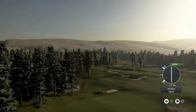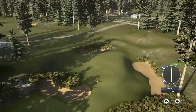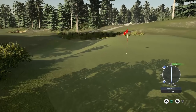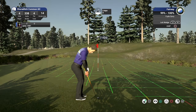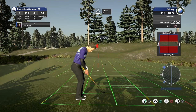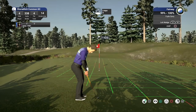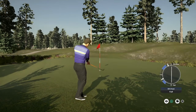Decent swing, pulled it slightly to the left. The wind is taking us that way as well. It looks like we've avoided the bunker on the left. Oh, beautiful kick. Is it going to sit up there? It does sit up there. Didn't want to go too far left due to the way the green lies off to the left there. Fantastic tee shot. Hopefully we can chip this close and get 4 consecutive birdies.